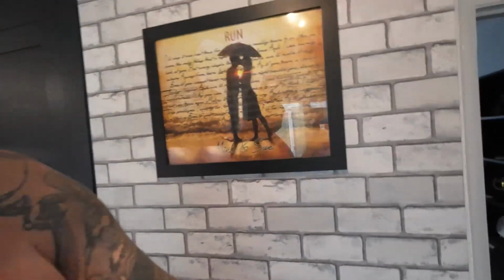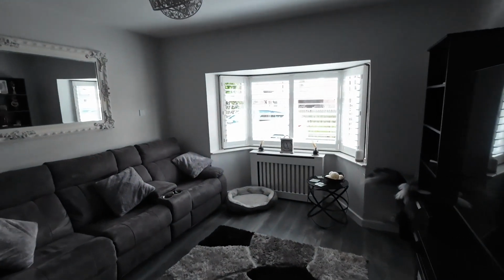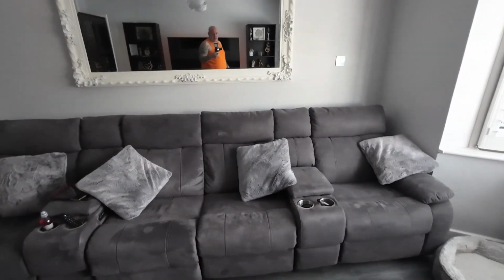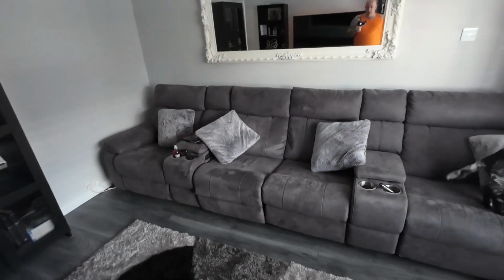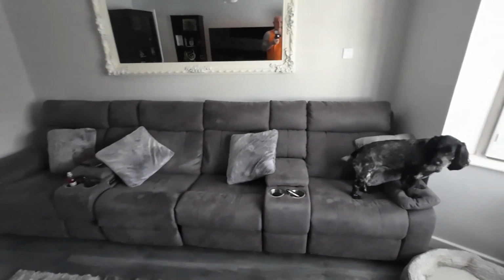So going to the front room, it is now pretty much complete, other than one issue. Okay, as you all know, we had a new settee put in, which is cinema seating, double recliner. It's got LED lights underneath it, all that sort of good stuff. Double recliner, and it's got armrests with storage and drinks holders and what have you there.